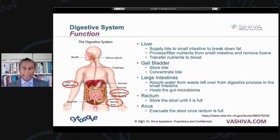And so now you're getting your nutrients, and from the waste, the water is absorbed, right? Left over from the digestive process in the small intestine, and it also hosts the gut microbiome. So the small intestines have the gut microbiome, plus the large intestines. And the rectum is where the stool is stored until it's full, okay? So the rectum is where you're storing the stool, and the anus is where you evacuate the stool once the rectum is full. So there, you have all the components, but you can see the importance of the liver and the gallbladder and the large intestines for digestion.